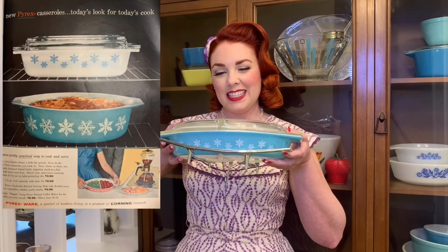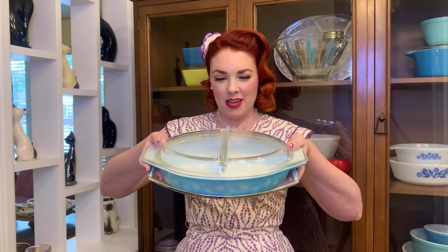Next up is another one of my favorite prints, the Turquoise Snowflakes, and this one first came out in 1957, and I have 3 of the divided dishes, 2 of them with lids, 1 without the lid. I also have this little caddy, and I know it doesn't go perfectly with this dish, but I still just go ahead and display it this way. It kind of fits, so let's go with it.